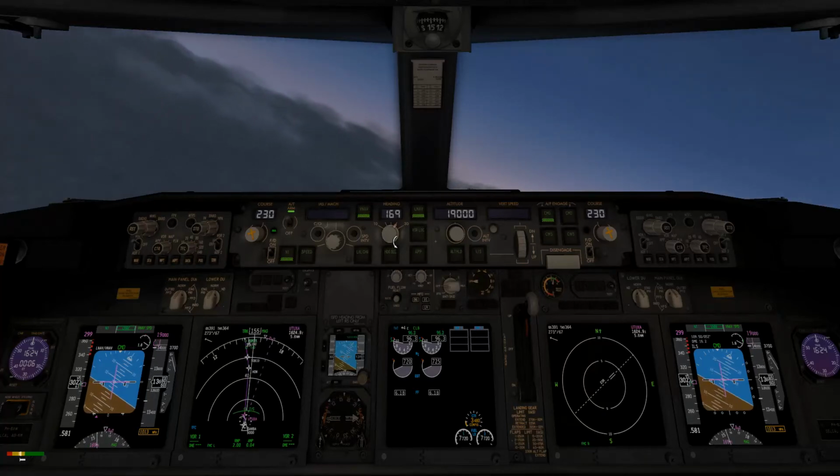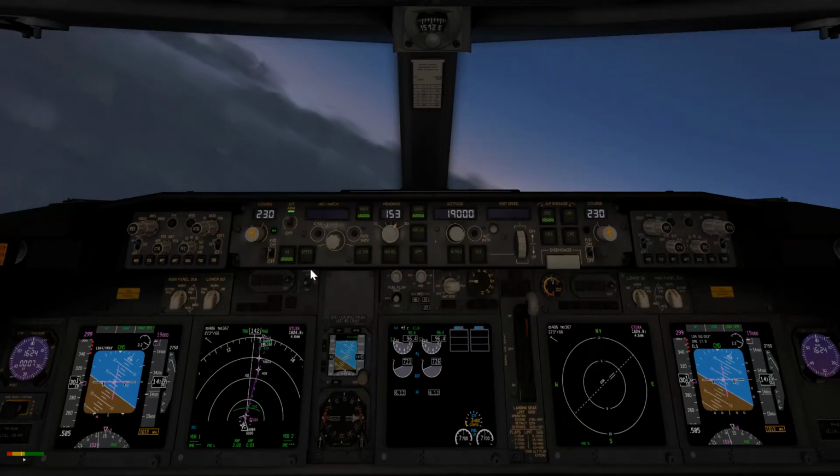Quebec, descend flight level 70. 70 for Quebec. 1 Delta Foxtrot, runway 23 right, surface wind 230 degrees, 20 knots, clear for takeoff.